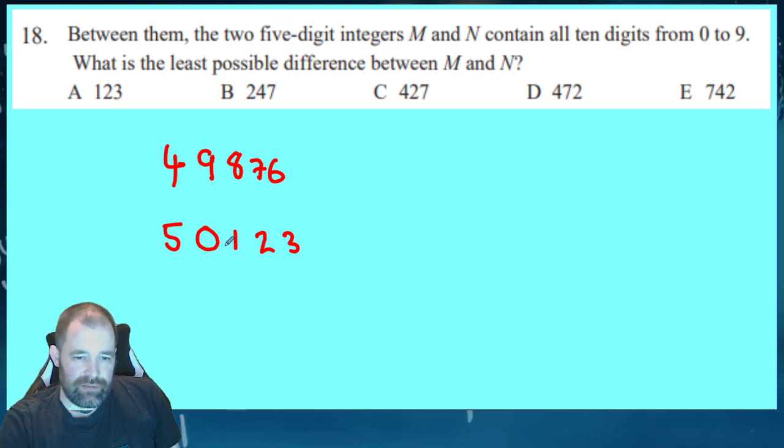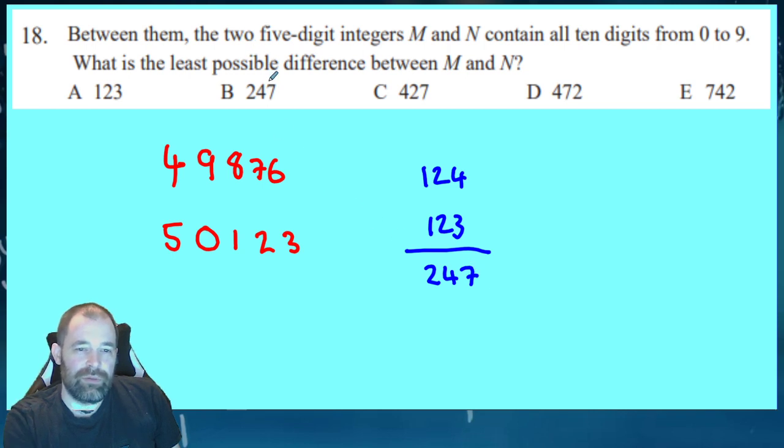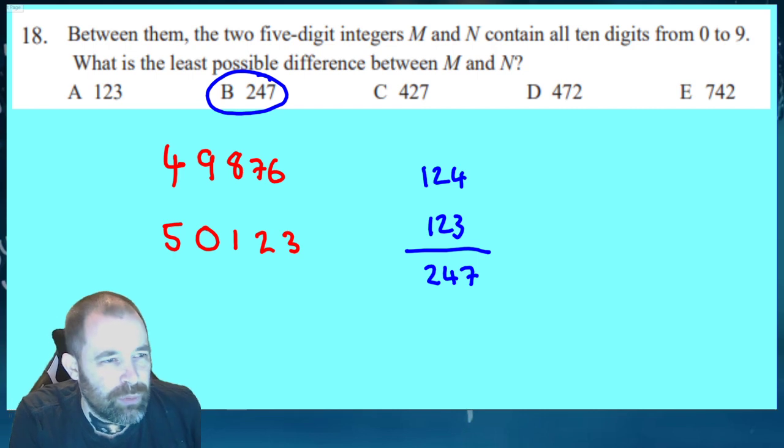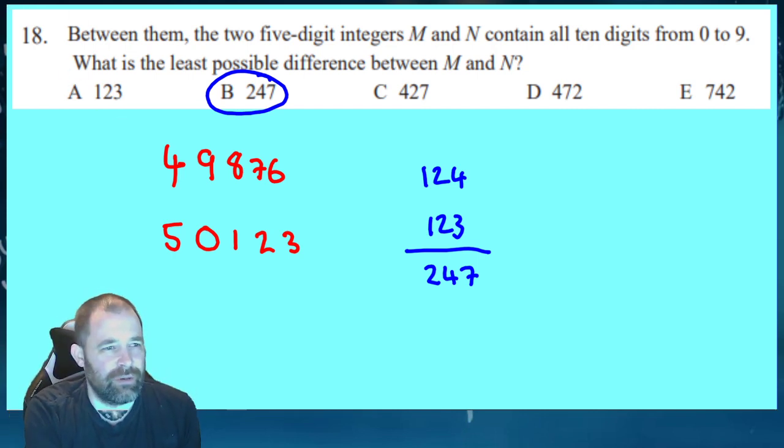So this is 123 away from 50,000, and this is 124 away. So 124 away, 123 away, so in total it's 247 away. So I think it's that one. There's no way I can get any closer, is there? Yeah, I can't get any closer. If this was something like 230 or something, I would just double check, but there's no way I can get any closer than that.